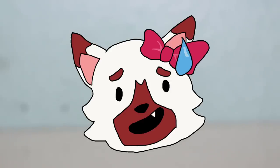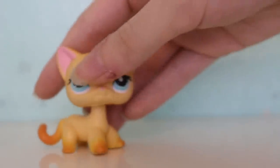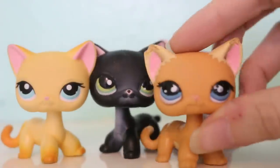And then, oh my god, this collector really liked short hair cats. You know, a collection isn't complete until you have at least a double of this one. Next, I'm gonna show you the ones that I know I have. So we've got Brookie, this little black cat, this purple one, and this orange one.